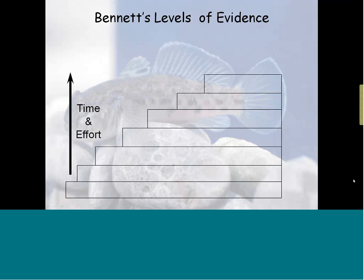A very good way of looking at evaluations of programs is to look at what people do with the information. It's a level of evidence. Bennett did a lot of work on it, Bennett's hierarchy of evidence. As we look at the pyramid going up, from the bottom up, the amount of time and effort that goes into the evaluation is going to be increasing.